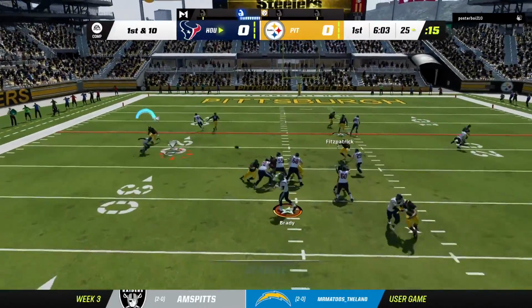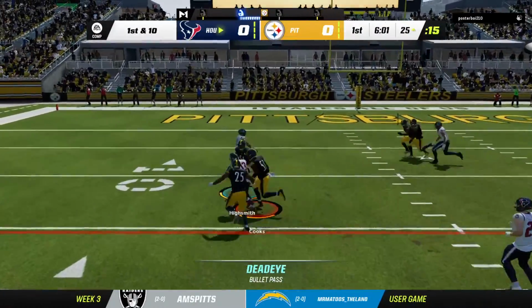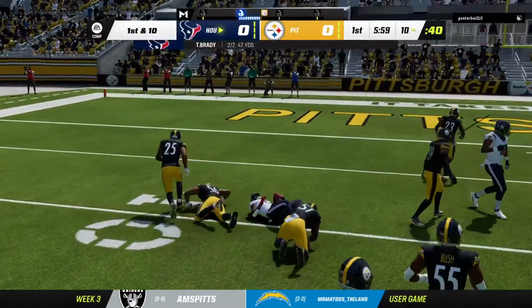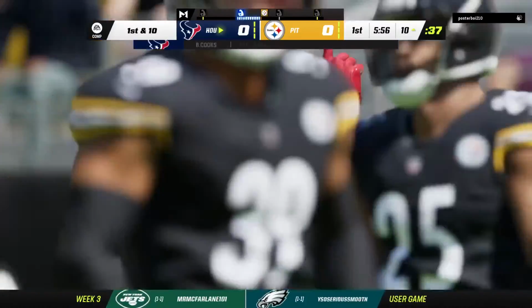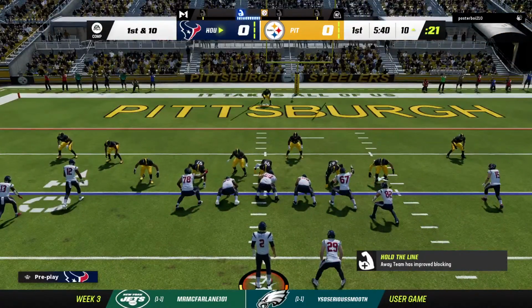Brady now on first down. It's caught left side by Cooks. And he takes it down to the 10-yard line. 15 more yards there, and quickly another first down.